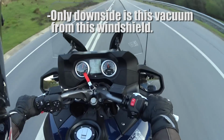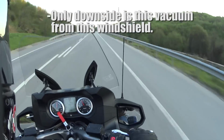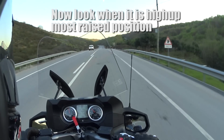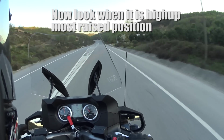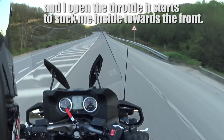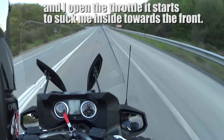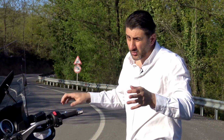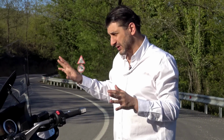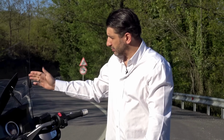The only downside is this vacuum from the front windshield. Now look, when it's in the most raised position and I open the throttle, it starts to suck me inside to the front. So if you're going to make top speed or try top speed, then we do not advise you to raise this windscreen to the maximum height.